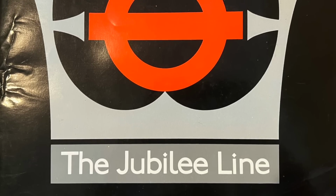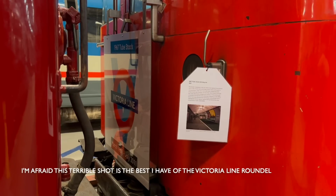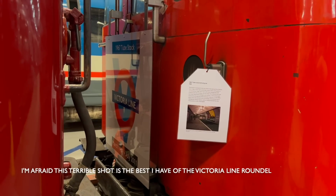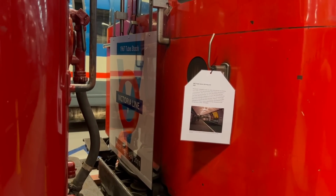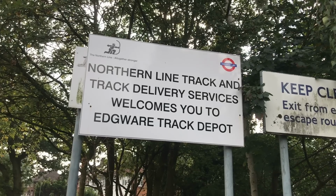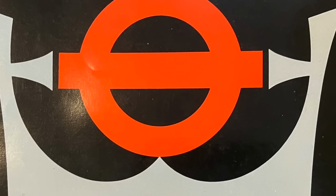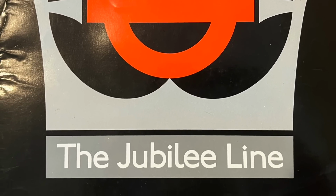I rather like this logo, which doesn't seem to be in public use anymore. I know they also came up with a special logo for the Victoria Line, which again, I don't believe is in current use. I just think they're pretty good logos. I think it would be fun if all the lines had their own logo. Anyway, this particular logo was designed by William Fenton.